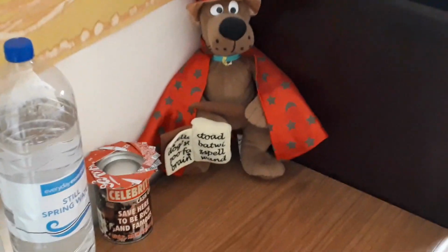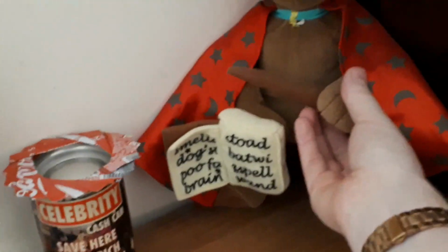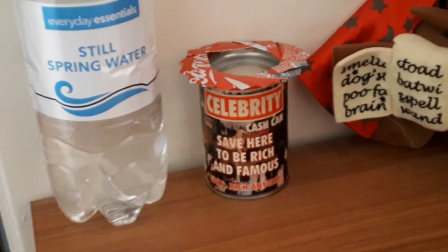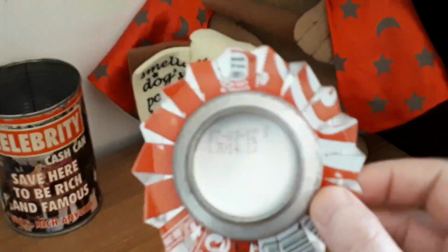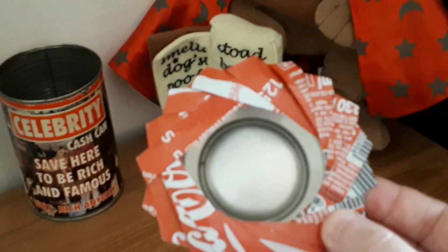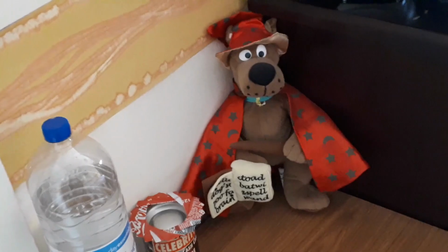On my bedside table, I have my wizard Scooby who talks various different phrases. A savings tin, and that which is made from a Coke can and has been turned into an ashtray. I was given that by Rob Temple, the hypnotist. He got it for one euro in Cos, back when I used to be a smoker, sort of over a decade ago, but I don't smoke anymore. But it's there, yet another memory to look at.